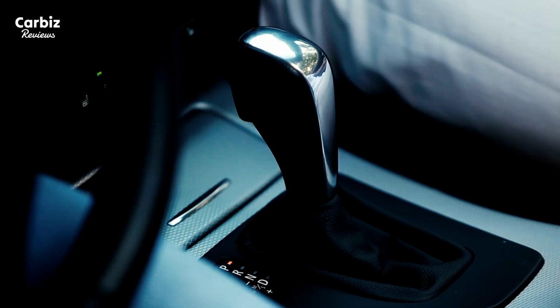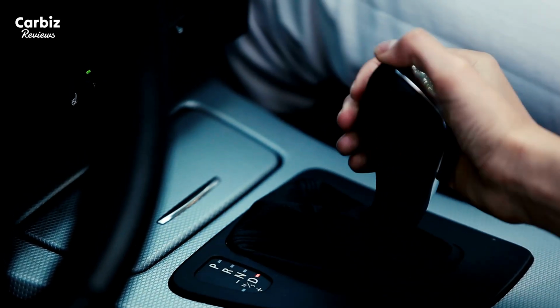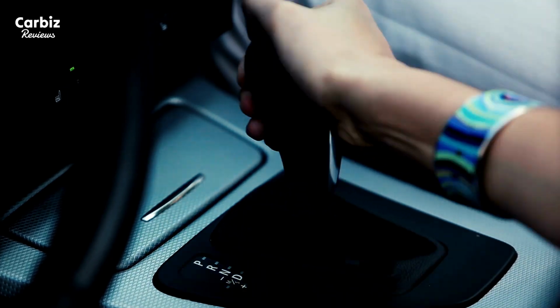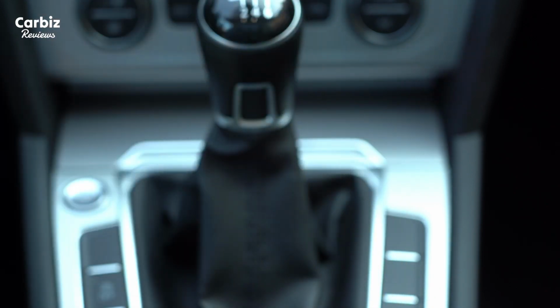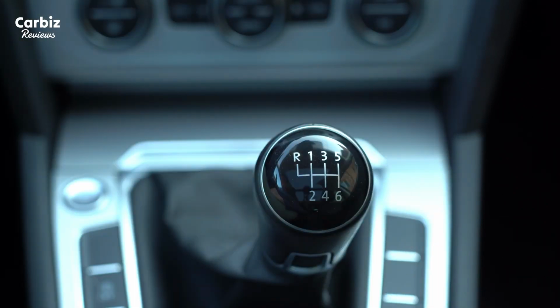Here's why. Resting your hand on the gear stick might seem like a harmless habit, but it's actually putting unnecessary stress on your transmission. While the gear stick in an automatic car is mainly used to select drive modes, it's directly connected to the shift linkage, delicate components that control gear engagement. Even light pressure can cause misalignments or premature wear over time.